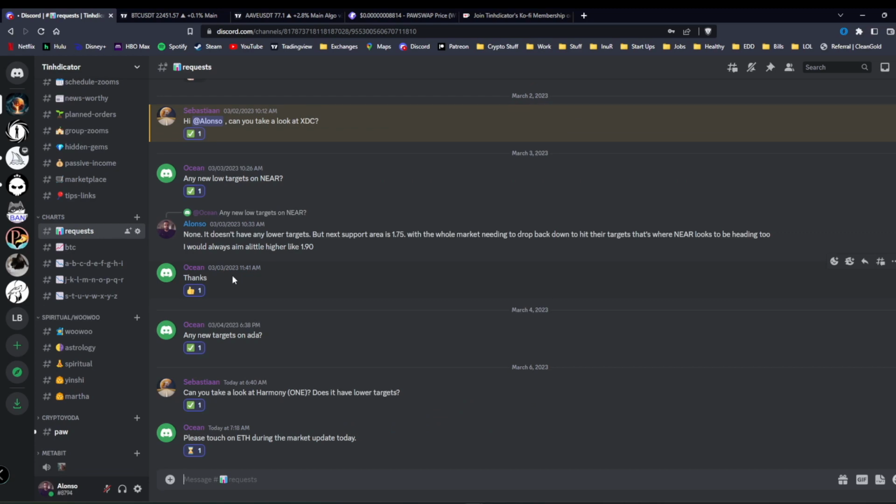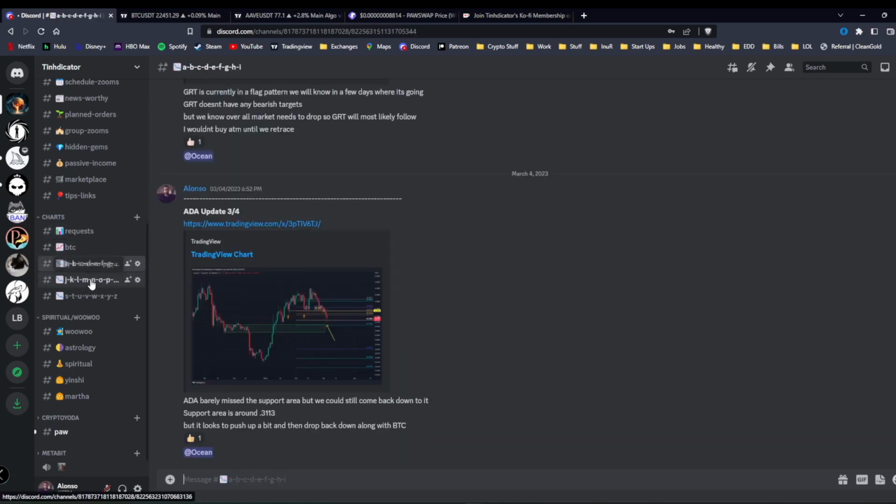Then we have charts, where you can actually see what people are requesting. If you're on the Edge tier, you're allowed to actually request. If you are on the Peace of Mind tier, you can only view what other people are requesting, but here you can actually request all the coins you want to see. So I post them here, corresponding to the alphabet.